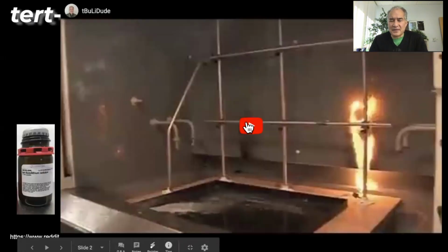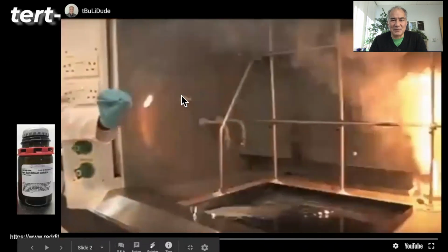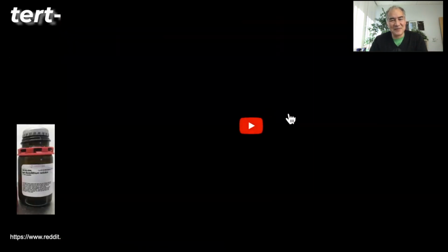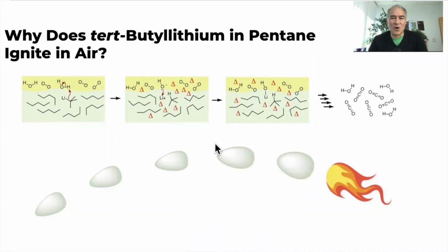So here's a video that I pulled off the web. I think most chemists, myself included, have done this before. And you can see what happens is you squirt these reagents. Wow, look at that. It just bursts into flames. Of course, our fume hoods are lined with flame-proof walls. You would never do that if there's equipment sitting in there.